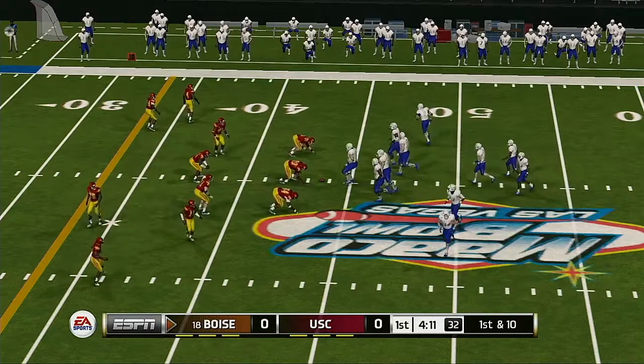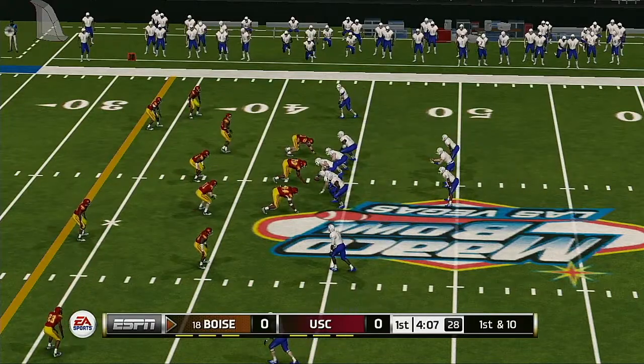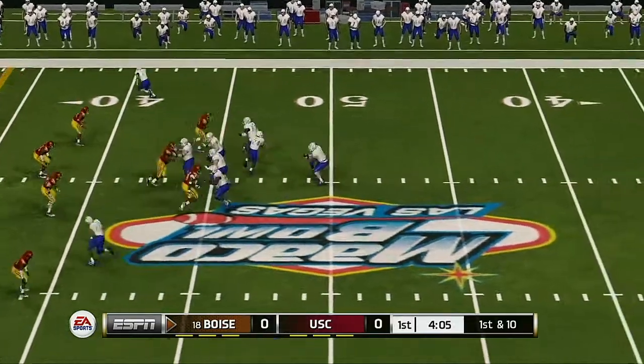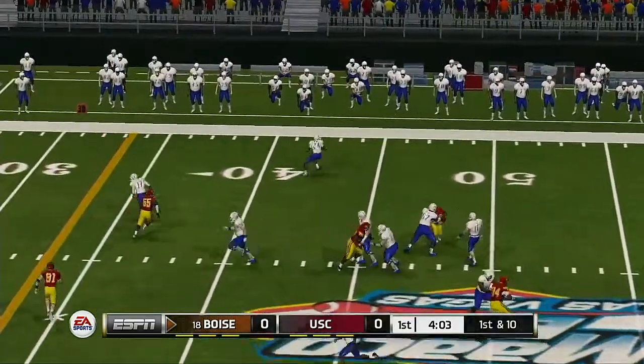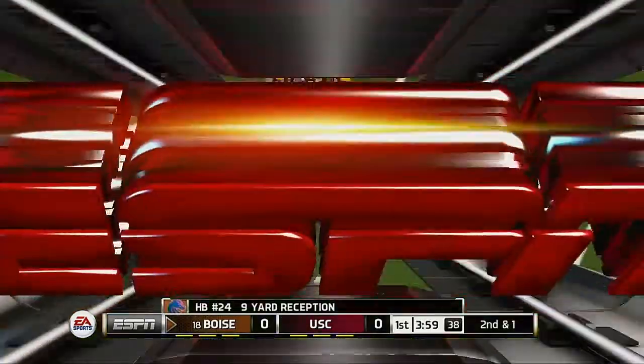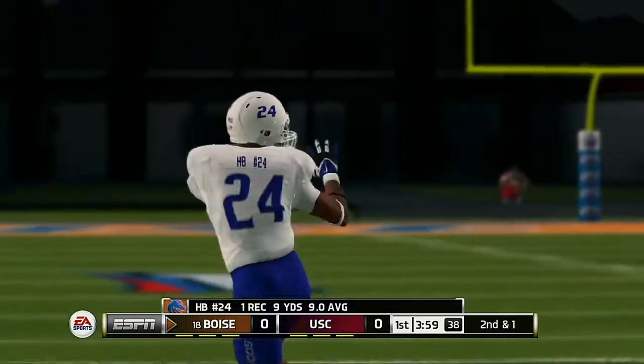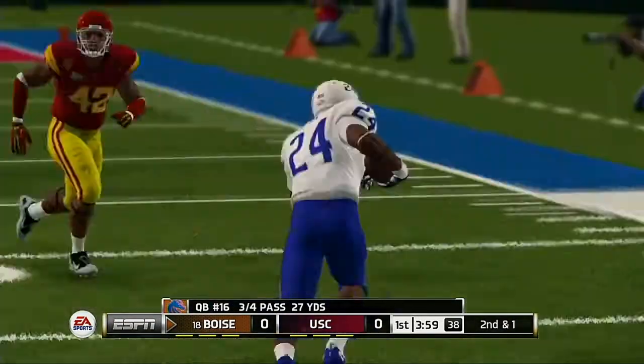First and 10, ball on the 44-yard line. He's got it with room to run. Not a bad little play there. Yeah, this is a nice job by the quarterback reading the coverage and delivering a very catchable ball, allowing his receiver to come up with a nice game.